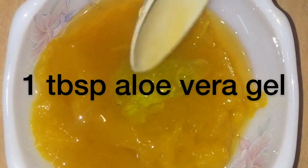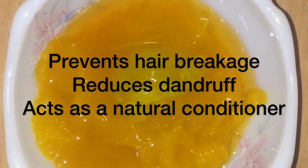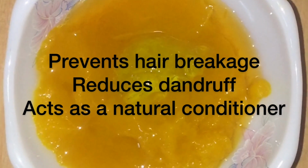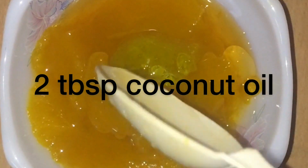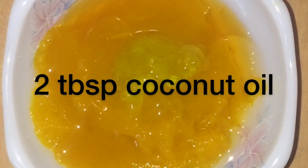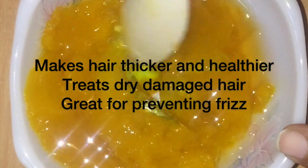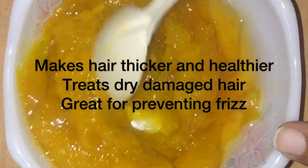Next, we'll add 1 tablespoon aloe vera gel. It prevents hair breakage, reduces dandruff, and acts as a natural conditioner. The last ingredient is coconut oil, which makes hair thicker and healthier, treats dry damaged hair, and is great for preventing frizz.